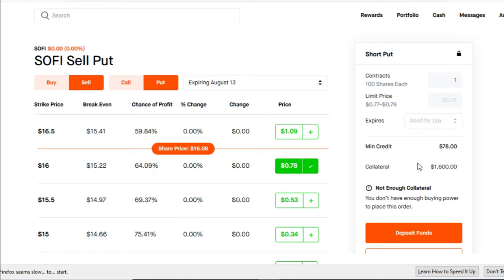So the other way this trade could go is if on August 13th again, SoFi is trading at $16 or below, then once again, you get to keep your minimum credit, and now you're going to lose your $1,600. Now that you lost your $1,600, in its place, you're going to get 100 shares of SoFi. The reason why I think this is such an awesome strategy is that you get the stock at a reduced price. Now, let me quickly explain the 3%.